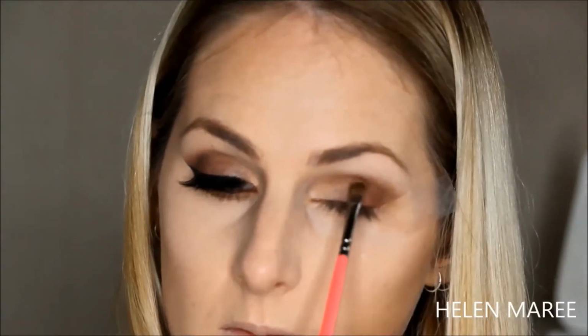And I'm just going to build up that Garnet shade again, just where I may have blended it away a little bit. Wasn't quite happy with how that was sitting.